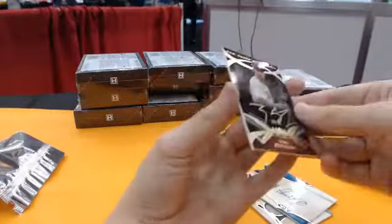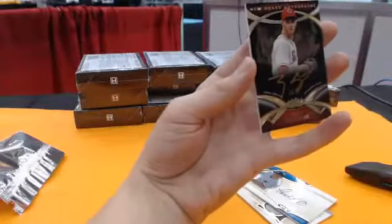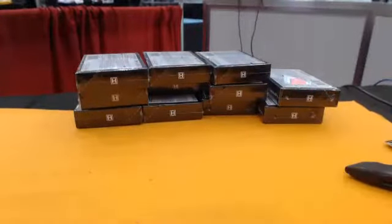And a bronze autograph, number to 25 for the Cincinnati Reds, Tony Cingrani. It's a nice hit for the Cincinnati Reds.